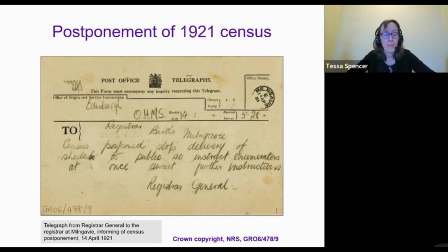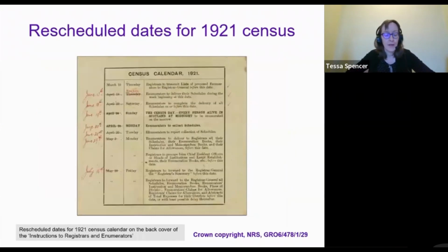To Registrar Burs Mungai, census postponed. Stop delivery of schedules to public, so instruct enumerators at once. Await further instructions. Registrar General. The back cover of the guide Instructions to Registrars and Enumerators shows amendments in red to the 1921 census calendar.